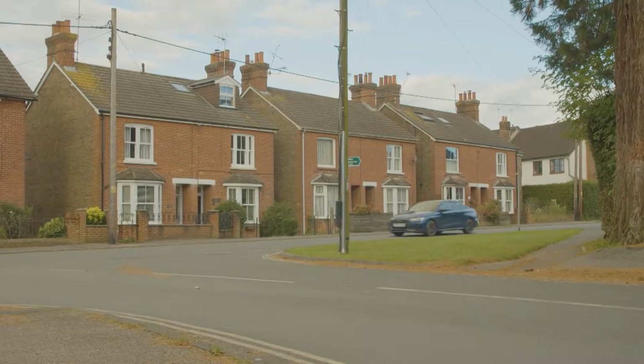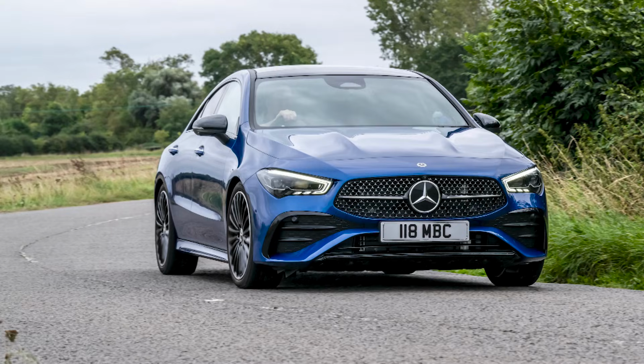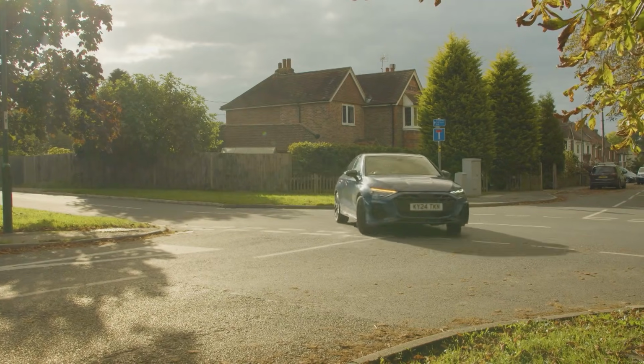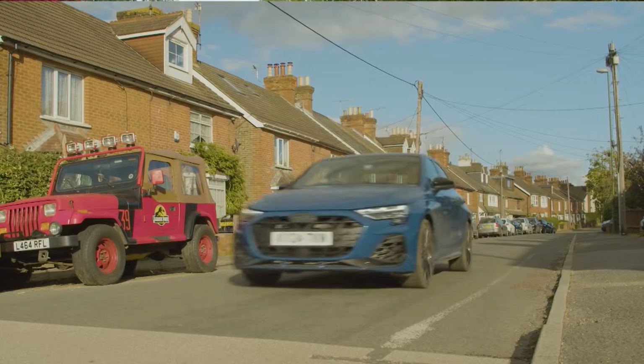Unless you were looking to make some sort of style statement. This car won't turn the heads of passers-by like a rival Mercedes CLA or BMW 2 Series Gran Coupe. But then that very discretion is a fundamental part of its appeal. As with any other A3, it's as at home in Belgravia as it is in Brixton, offering a democratization of automotive luxury without a dilution of desirability.